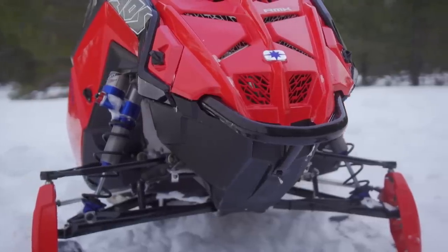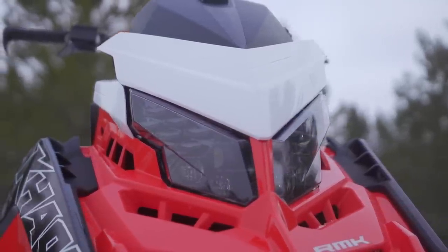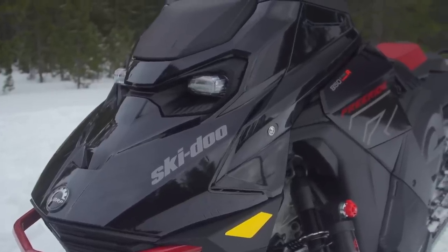I mean, obviously Polaris has come a long way with fit and finish. There's no question they've improved big time. I like that you can take all the bodywork off with no tools. That's a great move. The nice thing I will say is that Ski-Doo did update this. It's no longer like five different tools and 20 different fasteners. That's not a joke. That's what it used to be. It was that and more.